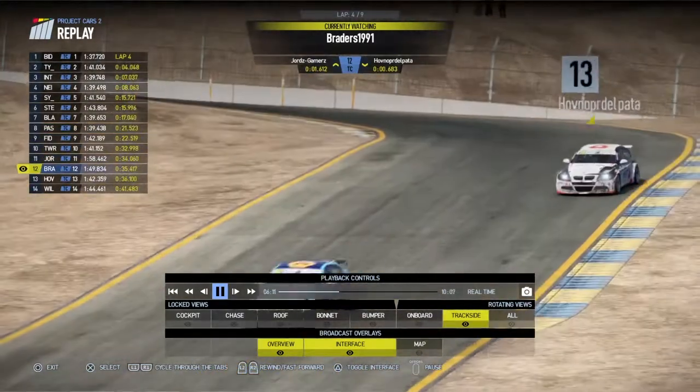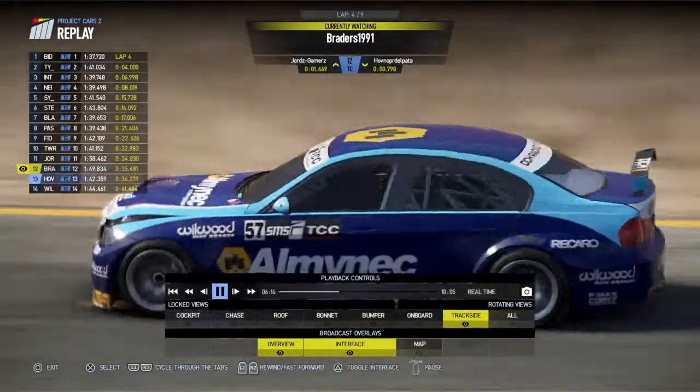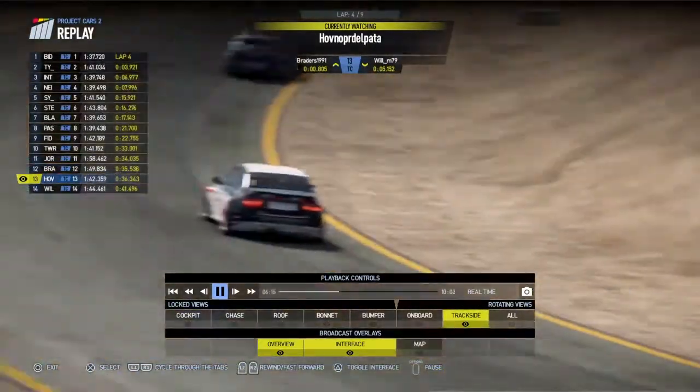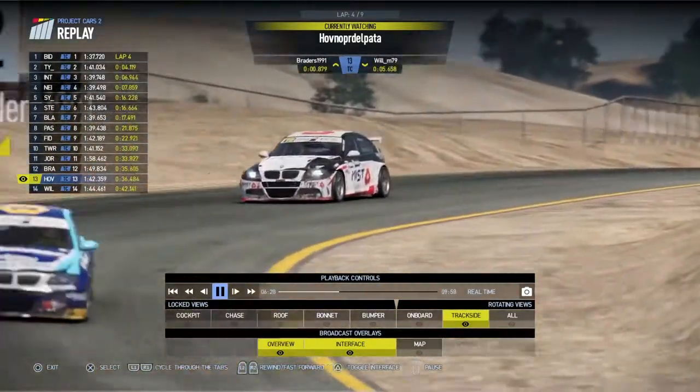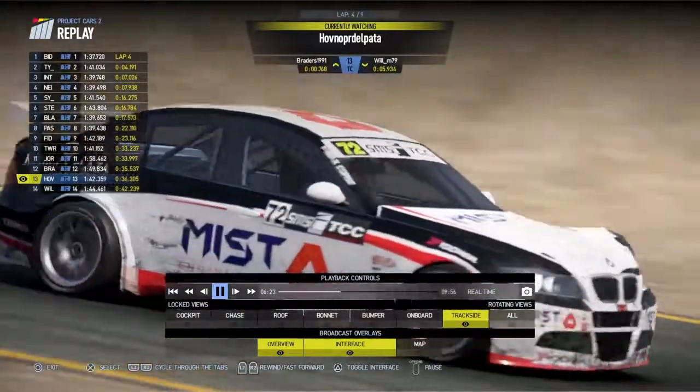As Brad is then with Hovno coming up behind him. So Hovno not doing bad for his first race. I was a bit sceptical about what he was going to be like because he just scraped through his assessment, but I've got to admit he's doing a very good job in 13th place.